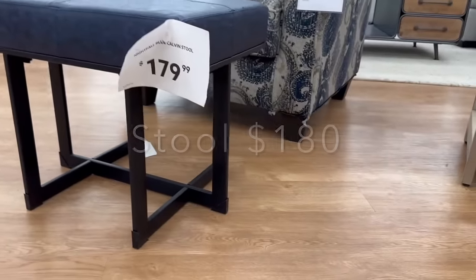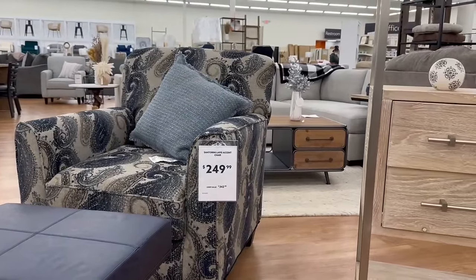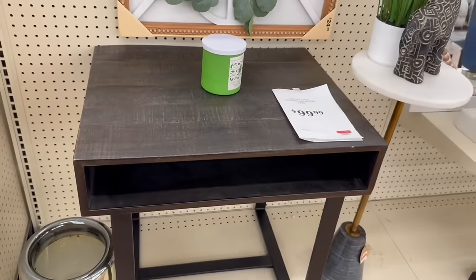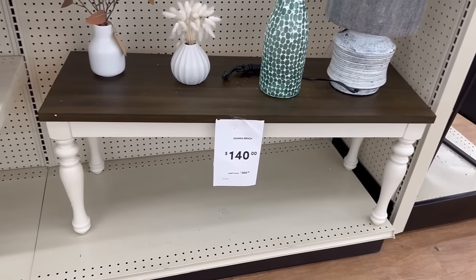This little stool is $180. I've only seen it in the blue, but it is so cute. This accent chair is $250. I think that chair has a pillow that goes with it. This cute little end table with the metal leg, it is $100. Not a bad deal. This little two-tone bench is $140.